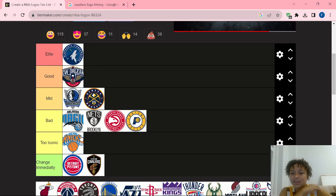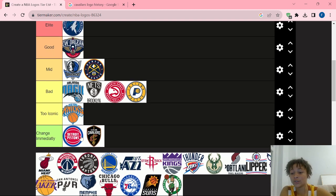Next, we have the Heat, and ever since I was a little kid, I thought this logo was so cool. You know, the little circle is the basketball hoop. The fiery basketball is going in. You have the yellow flames on top.